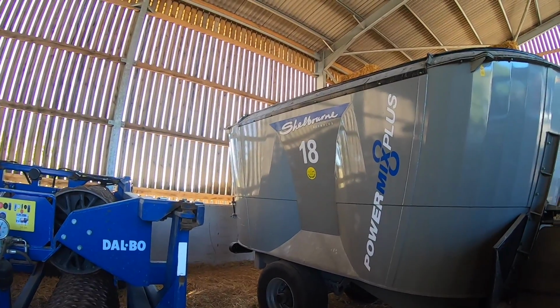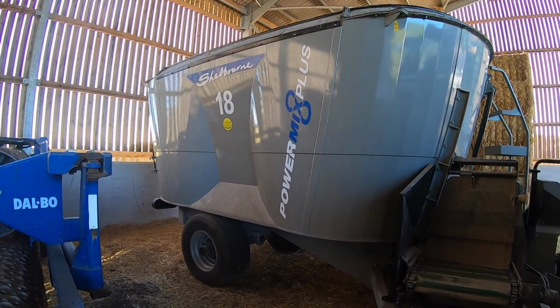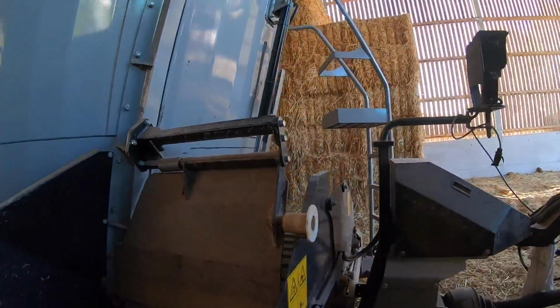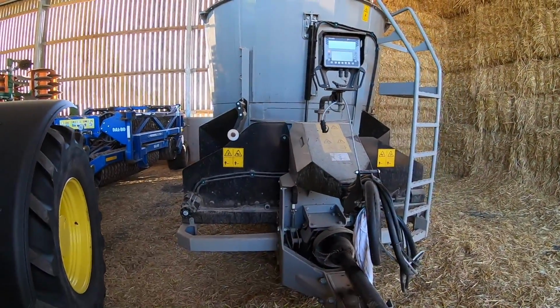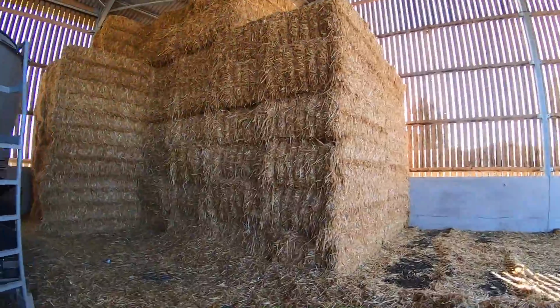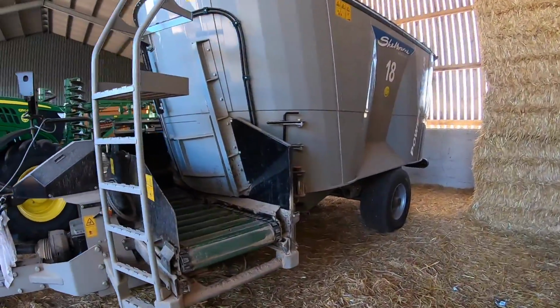Right, so this is the Shelbourne Reynolds tub feeder wagon for feeding the cows. Not being used at the moment, it's just parked up in the shed. I think Simon's had this a couple of years now. Basically bought it in 2018 when we had a shortage of haylage bales. He bought it so that he can mix straw in with the feed, and I've never used it before, so I don't really know much about it.